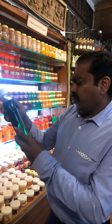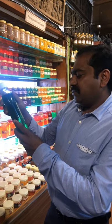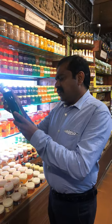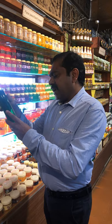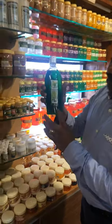I want to tell you what we are selling in Danish Display. This is the product aloe vera shampoo. This is good for hair falls. It's against the hair fall and it's good to grow hair. And it's anti-dandruff. It's completely natural, no chemical added. Aloe vera shampoo.